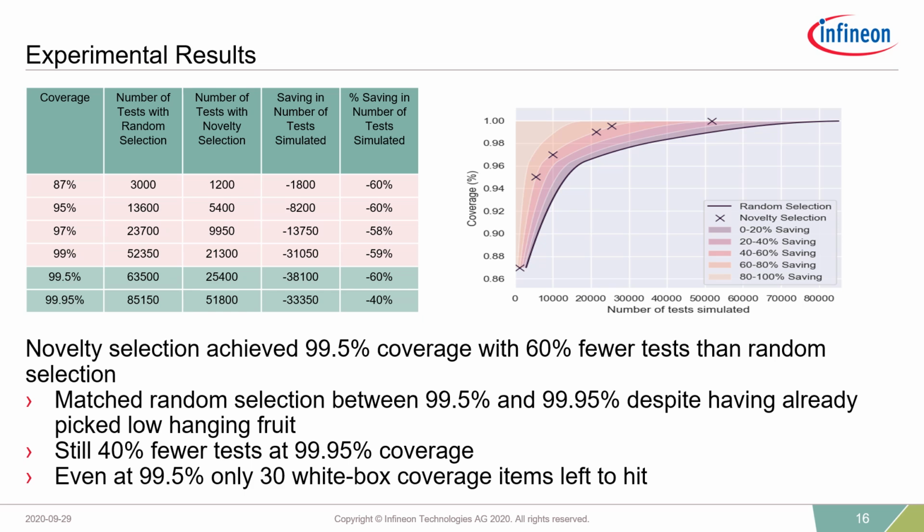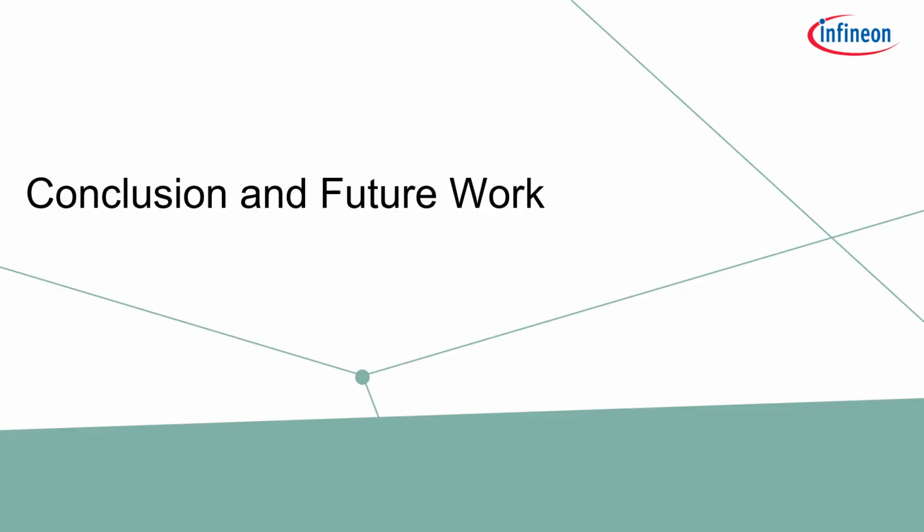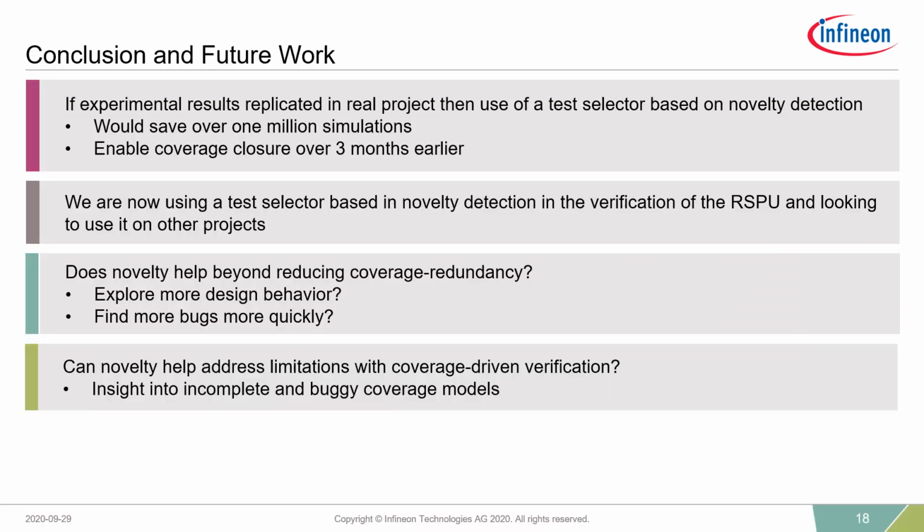In an executing project, it is likely that you would start targeting missing coverage by hand-coding tests before this point, but these results suggest that the use of novelty, as well as reducing the number of tests needed to close coverage significantly, is not overly sensitive to the point where you stop using it for test selection. We finish with some conclusions and some ideas for future work.